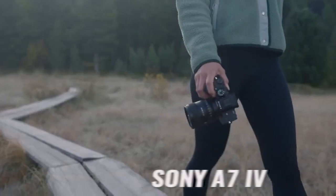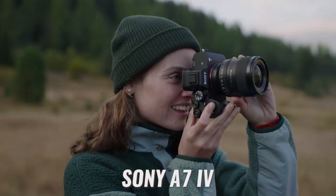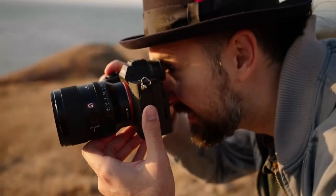The only issue a lot of you guys might have with the A7C is the fact that it's still a 24 megapixel sensor, which is enough resolution for most people, but it might not be enough for some enthusiasts and professionals that want something that's at least 30 or 45 megapixels. The A7 IV is very similar to the A7C, but it's a 33 megapixel sensor. However, that resolution comes at a cost of $700, which is pretty steep.